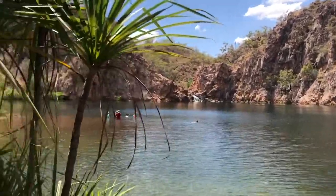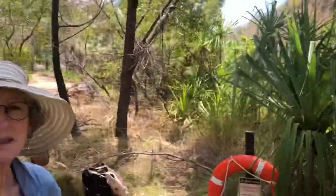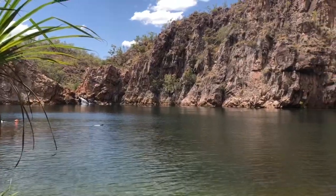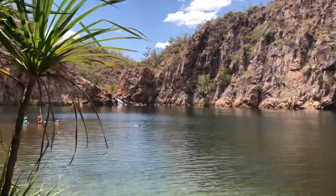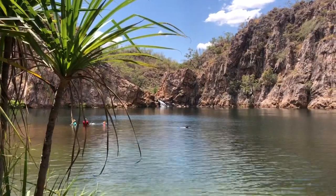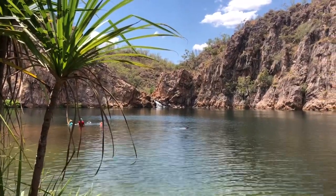And you're going in, Mum? I haven't made my mind up yet. You're not sure? It looks beautiful. I'm definitely having a dip. There's no crocs. No, I've read the sign. There's a reduced risk of crocodiles due to park management. Can't be more certain than that.